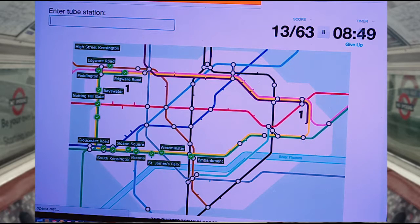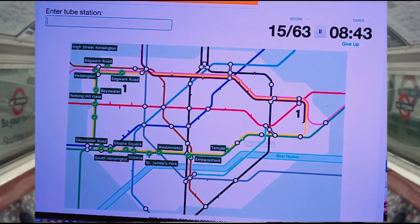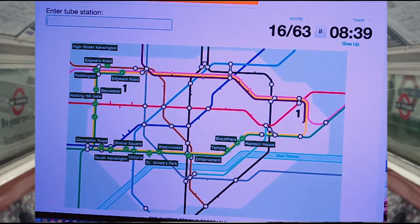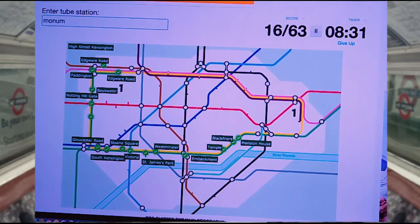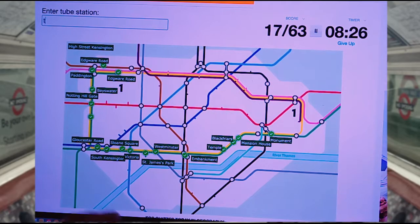Oh god, this is the bit I struggle with. What else? What's next? I know there's a Temple around here somewhere. I know there's Mansion House. There's also Blackfriars, I see. Oh no, what's that? I know Monument. I can see I'm missing one. I'll have to come back to that.